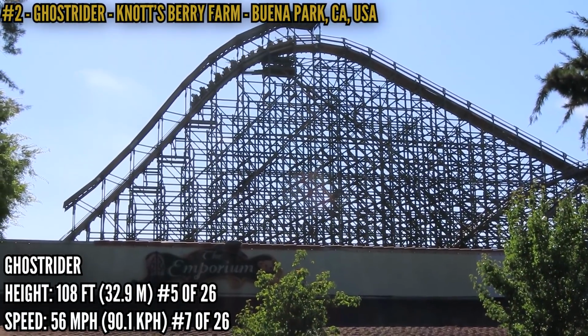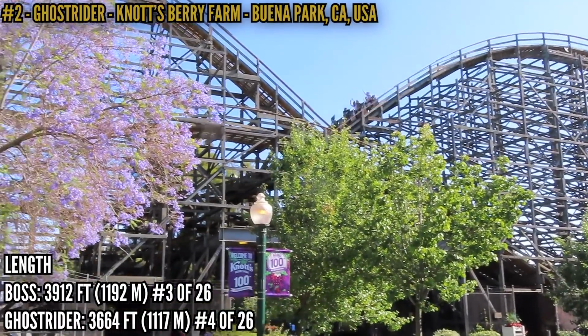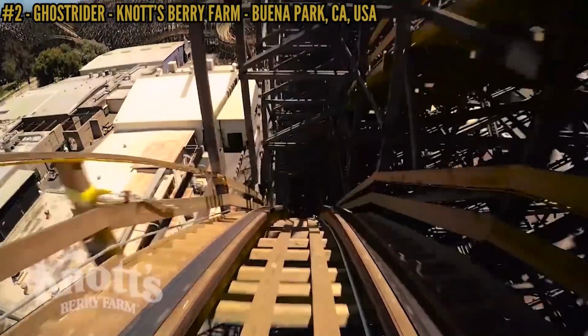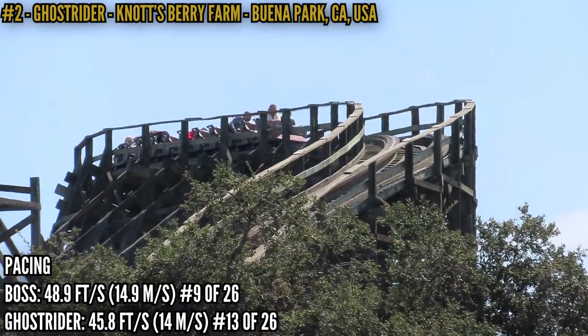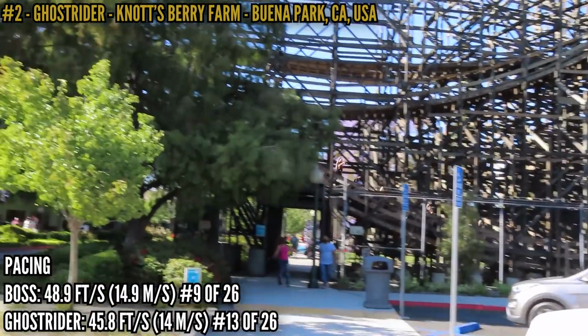5th in height and 7th in speed, and although the Boss is not the top dog in length, it's still got 248 feet on Ghost Rider, as these come in at 3rd and 4th. Both coasters are in the same boat as Crazy Eye Zeus when it comes to pacing. They take their elements high off the ground, and that slows the train down. So Boss only ranks 9th, while Ghost Rider is right in the middle at 13th.